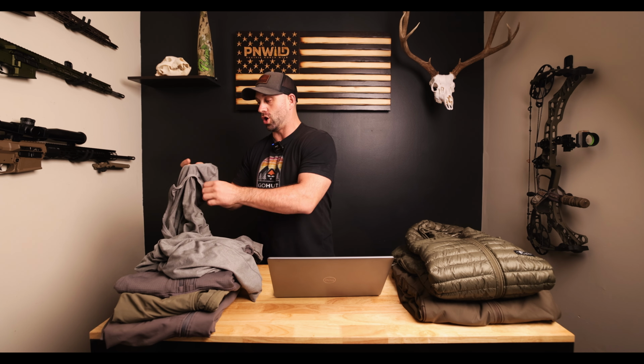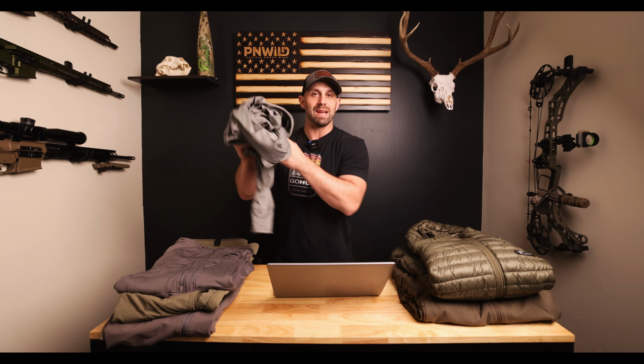I really liked the hood on this. It sits tight around your hat when you pull it up, get the sun off your neck, stuff like that. Or if it was a little bit chilly, you could pull that up, bite that wind, and it was really great. This hoodie right here comes in at $89. This is a size large, by the way.